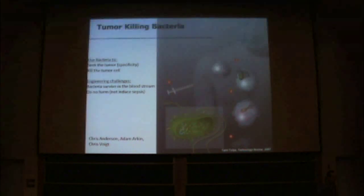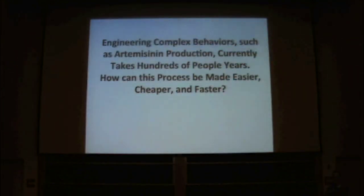At least in the original design, I thought that once it's killed the tumor, it would self-destruct, so that you wouldn't have loose bacteria floating around. You can also think along the lines of making probiotics. You're probably used to eating yogurt as a probiotic, but you can start making probiotics that maybe produce vitamins. If you have a disease where you're lacking one protein, they can produce that protein. So there might be some therapeutic applications.